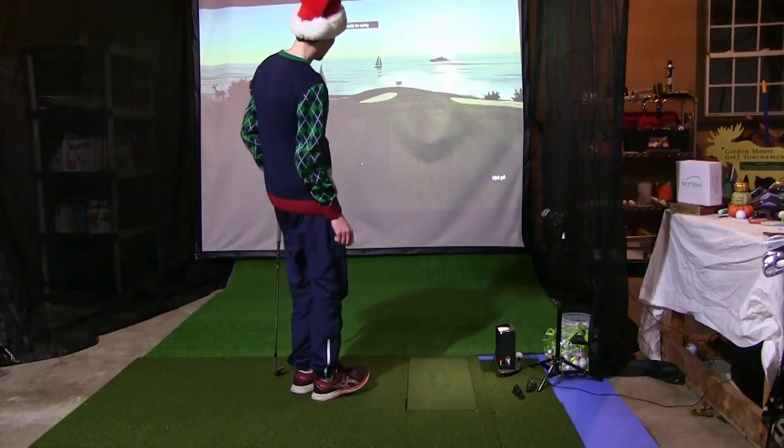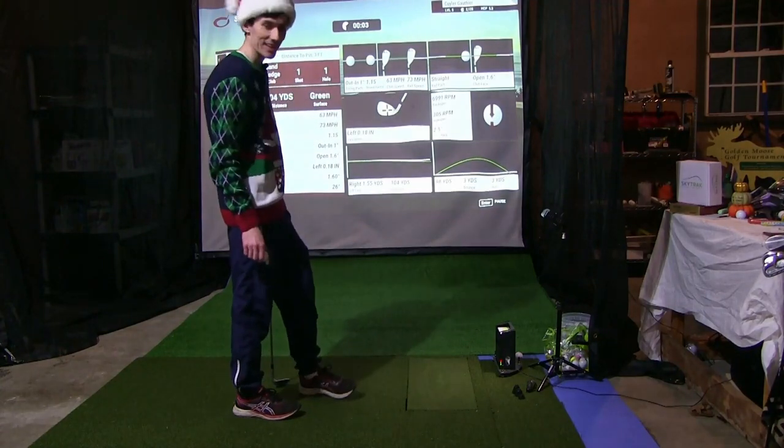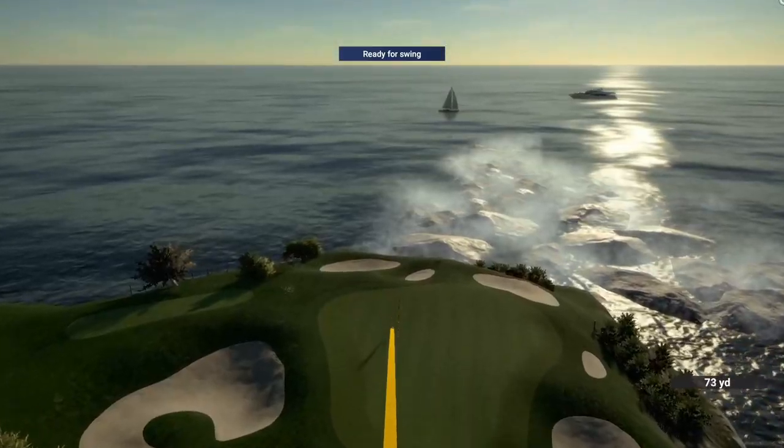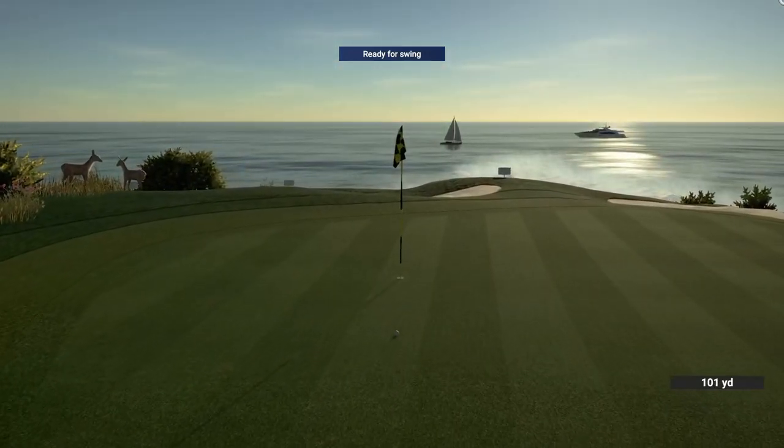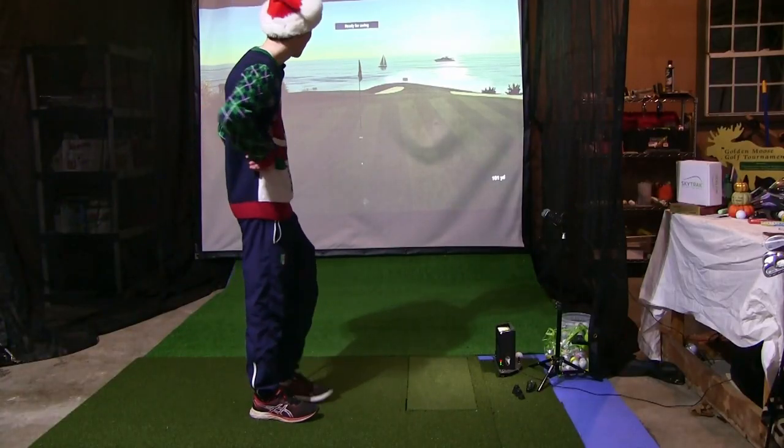Little 3-footer action from the 52 degree here. He's still hanging in there. Ooh, 52 is getting dialed. Run, run, run. Oh, that's the line. Just need a little more juice.